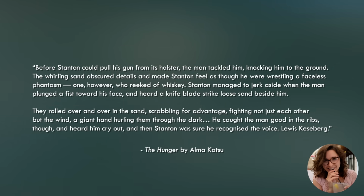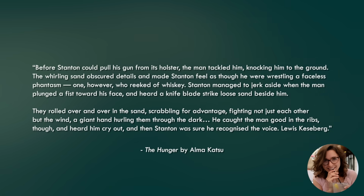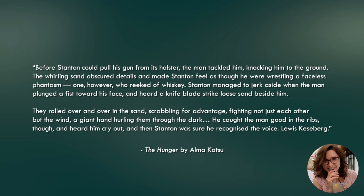They rolled over and over in the sand, scrabbling for advantage, fighting not just each other, but the wind, a giant hand hurling them through the dark. He caught the man good in the ribs, though, and heard him cry out. And then Stanton was sure he recognized the voice.